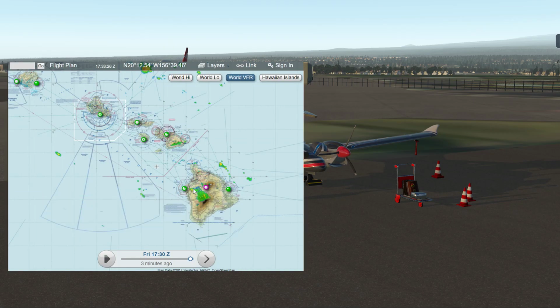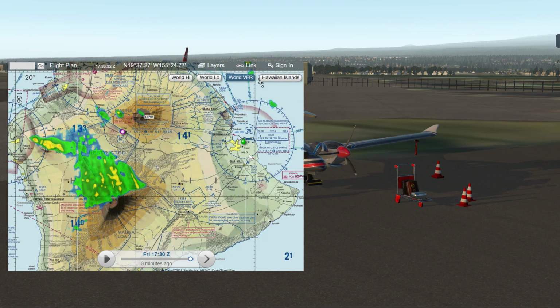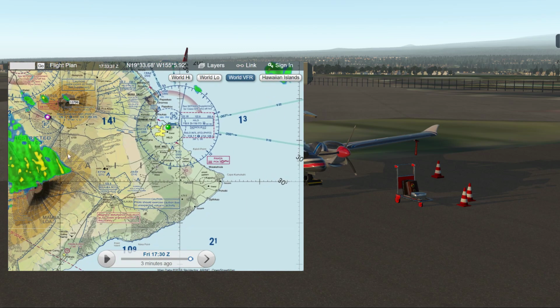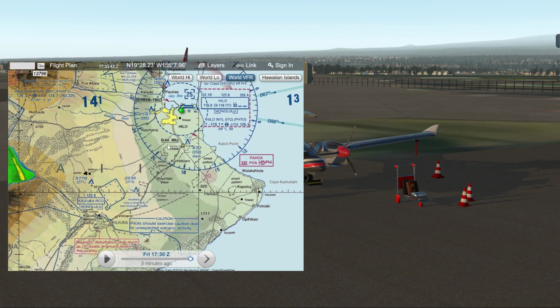So let me turn on my other screen capture here. So here's the Hawaiian Islands. We're going to start out at the big island here. We're going to stay on the big island. We're going to start out in Hilo, which is right here. Don't mind the weather on here. We're going to set it for just some high cirrus so we can get a good view of everything. I thought we're going to take off from Hilo.